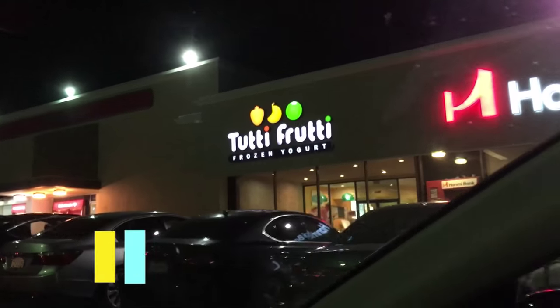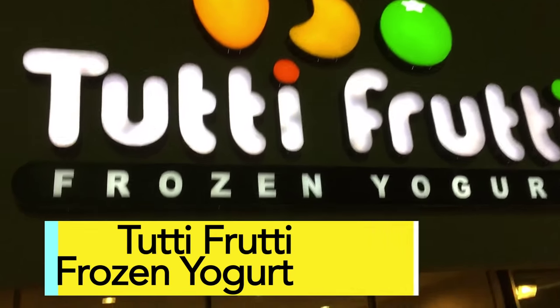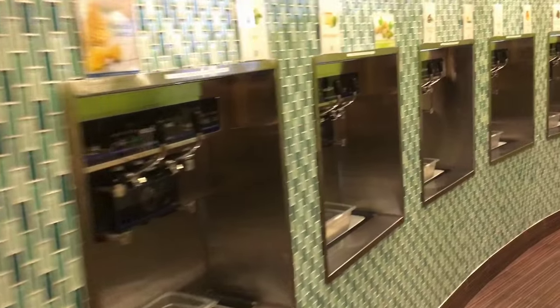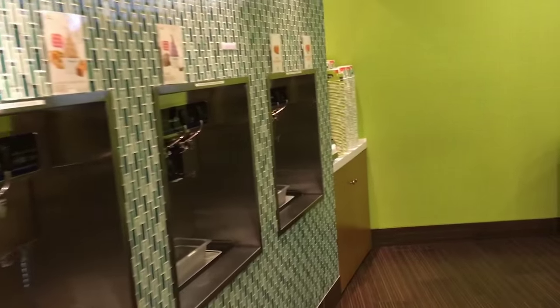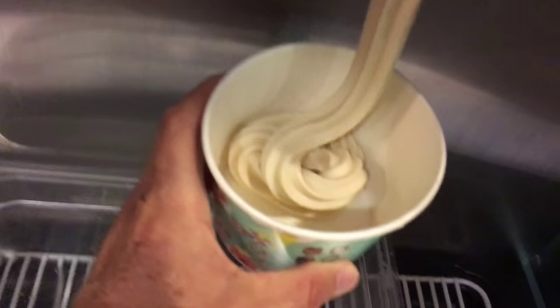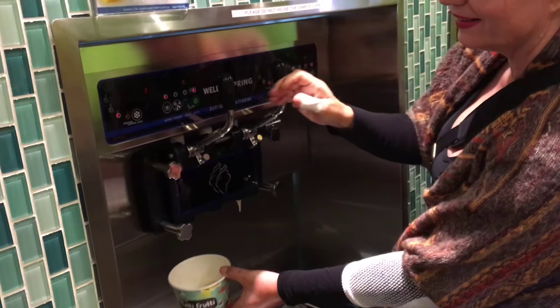You mean you can actually go out and get a vegan dessert somewhere? Tutti Frutti Frozen Yogurt is a chain throughout the U.S. and 25 other countries. A lot of people don't know that they have vegan options here. They have 4 vegan flavors to choose from: watermelon sorbet, mango sorbet, pineapple, and soy. I like the soy, and Sabrina likes to mix flavors. Today, she's combining soy and pineapple.